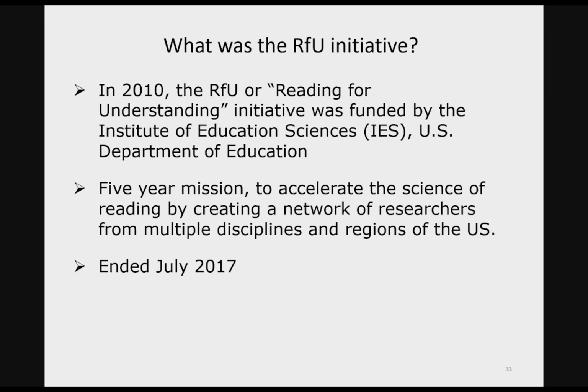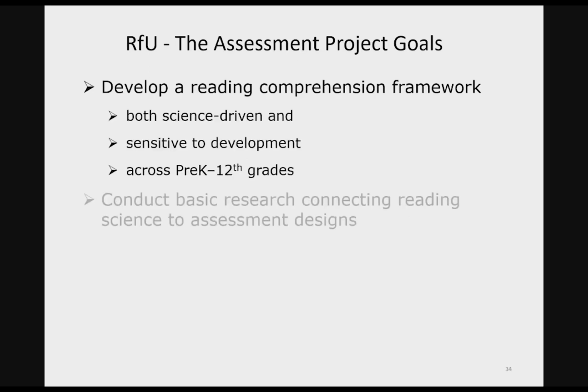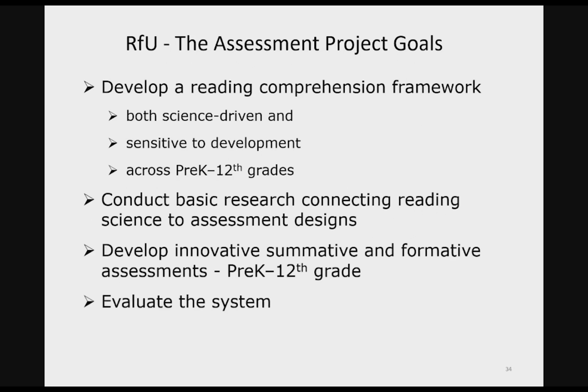Like any good 5-year project, it took about 7 years to complete. In fact, there will be a follow-up report by the National Academy of Educational Science, I think that's the right title, sometime this summer, so please look for that. So I was fortunate enough to lead the assessment project, and there were 2 teams that worked in elementary years, K through 5. There was a team that worked through the middle grades, 2 teams on the middle to high school level. Our team actually had to work across pre-K through 12.